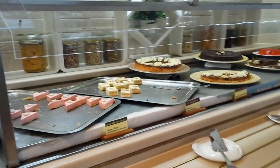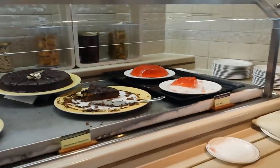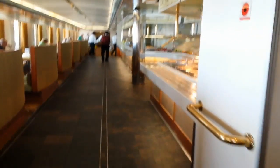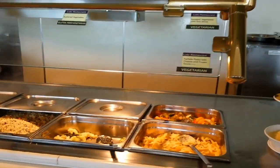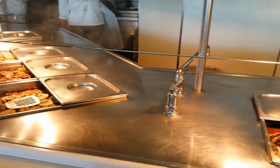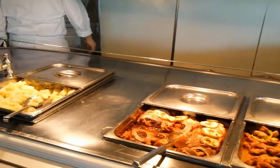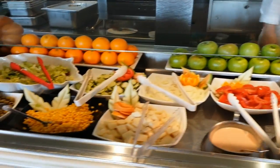We'll take a look on the other side. Just before we do look at the other side, here are some of the selection of sweets. So the soup, the sweets, pizza, salad and hot puddings are on this side, and then the hot food is on the other side. So this is the other side of the buffet where all the hot food is, and we're set up for lunch at the moment. So we've got rice, beef, steak and gravy, lemon sole, grilled chicken, pork loin, steamed potatoes, and then we've got various salad items.